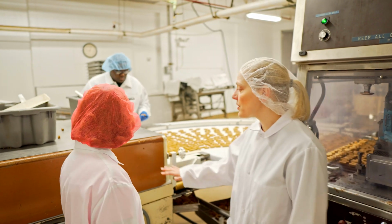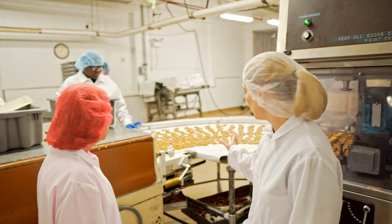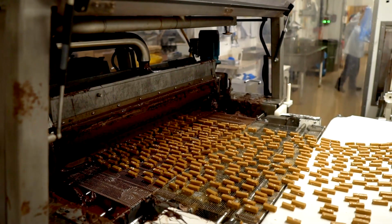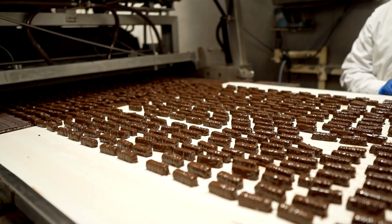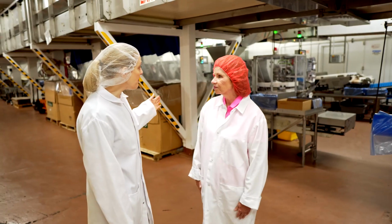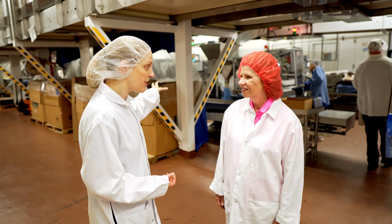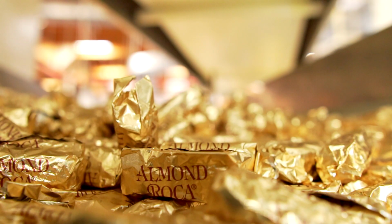So now we've gone through the second set of cooling, and it's coming around the corner to go and get coated in chocolate. I'm going to open it up and you can actually see the pieces getting coated in the chocolate. So you can see they're going through a curtain of chocolate. So right behind us here, we purchased 6 brand new wrappers this last year, and we wrap 425 pieces per minute in these state-of-the-art custom wrapping machines for us.